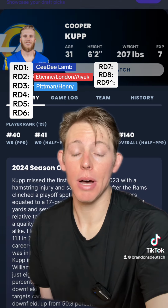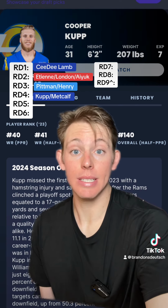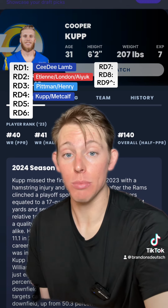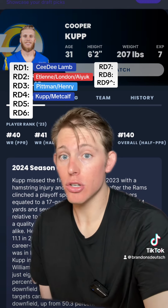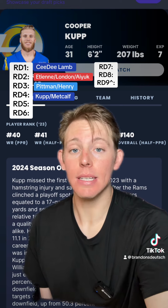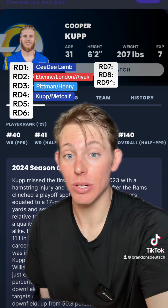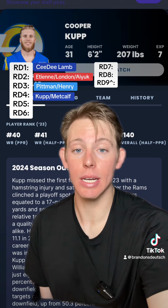In round 4, it's going to be about which elite wide receiver drops to you. In this case, Cooper Kupp in this mock draft did, and he should be available with that pick if you're picking at pick 2 or 3, should be available at round 4. That's a steal. This is a guy who had one of the best fantasy seasons ever just a few years ago. I know Puka Nacua was there, but he's still going to get his share of targets.